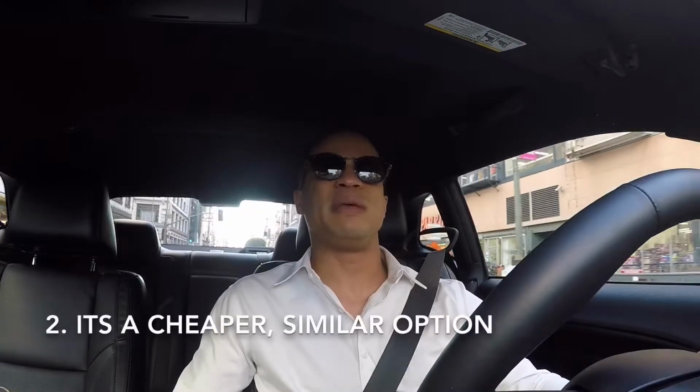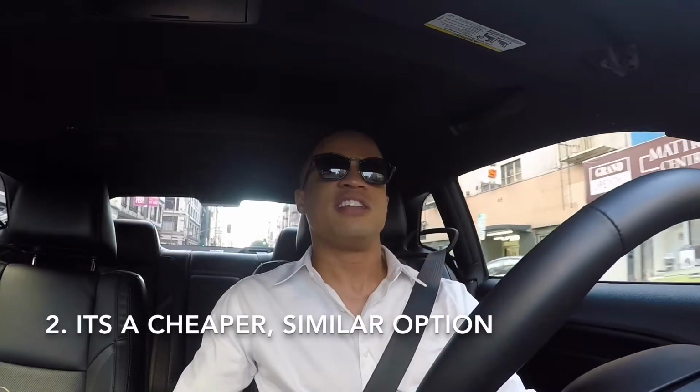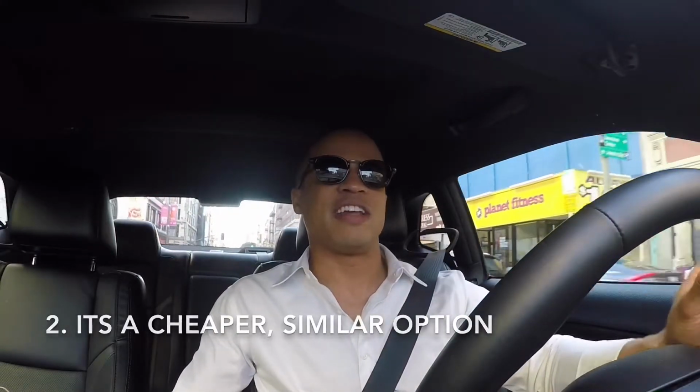The second reason why the Dodge Hellcat widebody is pure genius is due to the fact that it allows people that could not afford the Demon to have something that looks just like it, but for a much cheaper price. Now, as we all know, the Demon is priced about $95,000, whereas this widebody Hellcat is around $73,000 to $80,000.